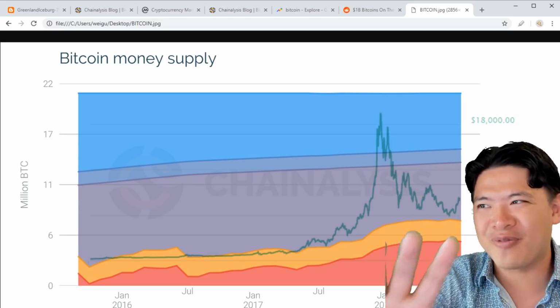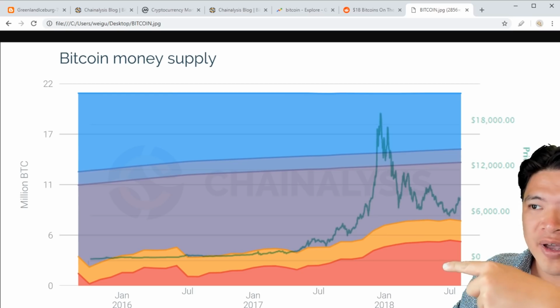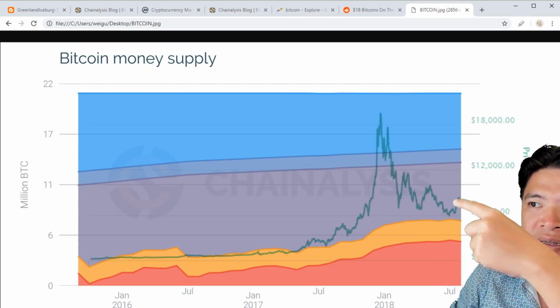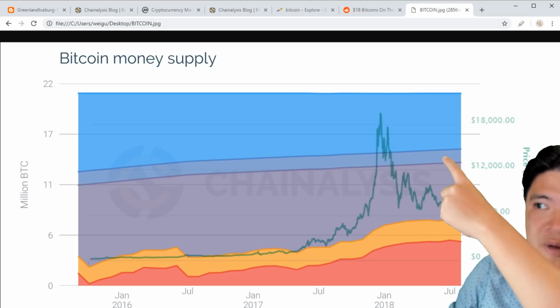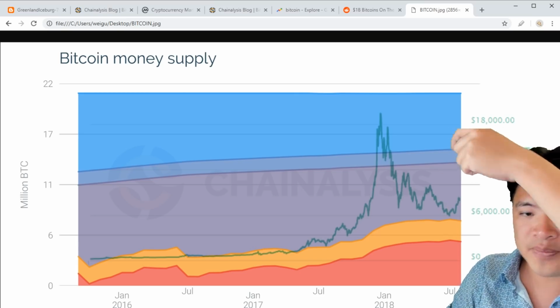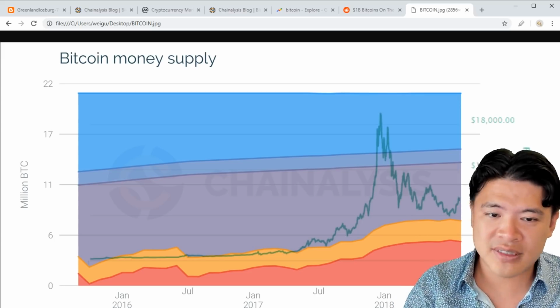And I'm going to be a weatherman right now. I'm going to point here. These are the speculative coins, in red. Orange is the transactional usage coins. These are the holders right here, quite a big bunch of people. Up there, likely lost coins, and these are lost or unmined coins. So what can we tell from this?